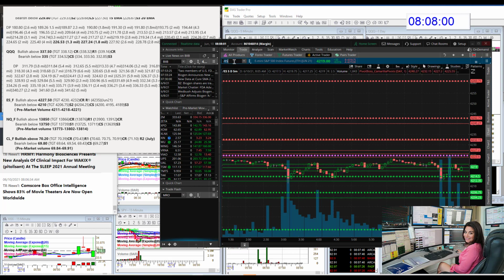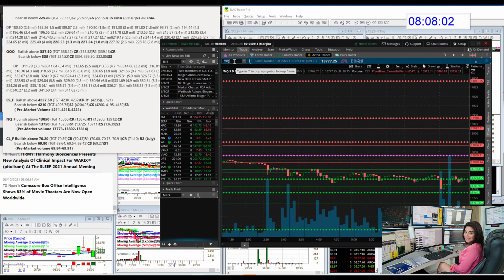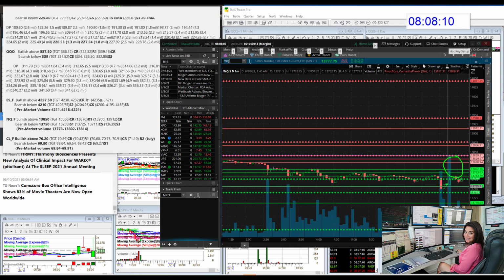Let's head on over to the NASDAQ futures. NASDAQ futures are also June, bullish above 13.850. Lots of traffic. Kind of wanted to show you guys this. Not an easy trade, but if we do break above 13.850, there's that trade to the upside.